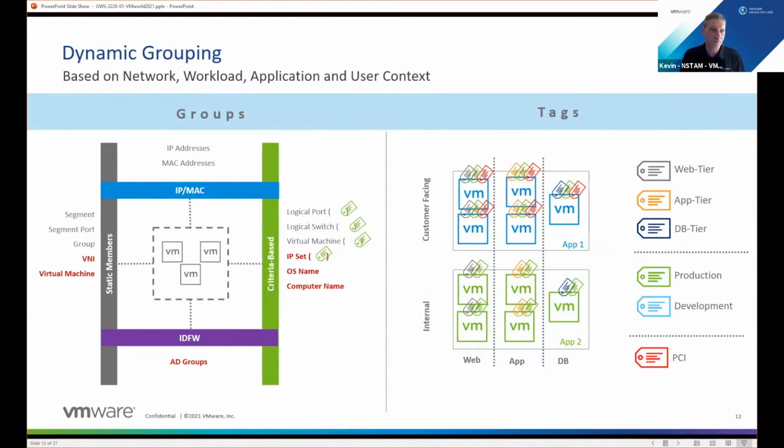So with the dynamic grouping capability, we can write security policy on logical ports, logical switches, virtual machine tags, IP sets, operating system names, computer names. And as those things change in the environment, the security policy is automatically applied as they change. A perfect example would be, if you build out some web servers with a particular naming convention, you can set security policy based on that naming convention. And as you deploy more web servers, as long as they adhere to that naming convention, they'll automatically be included in a security policy.